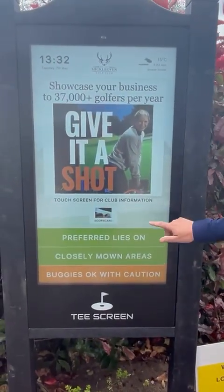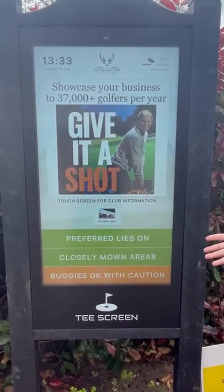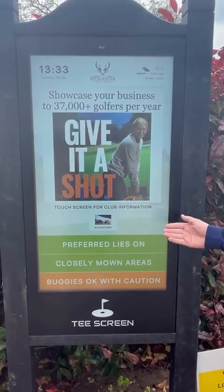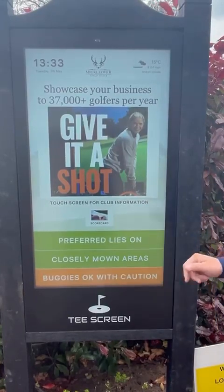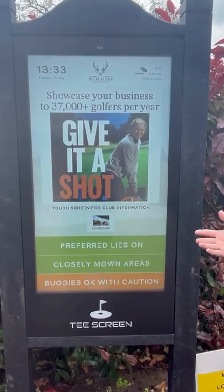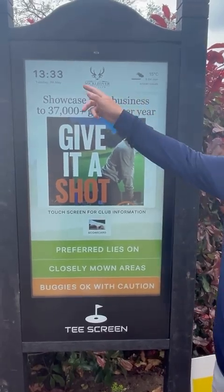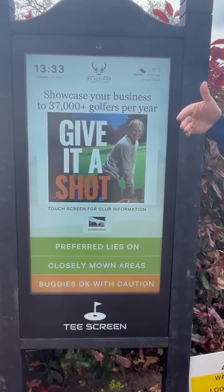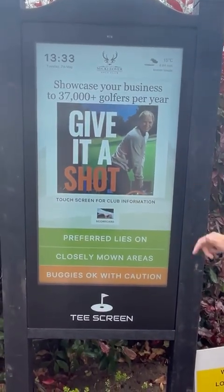So what can we do? So you can see here there's some information about the current conditions that we're experiencing here at Mickleover. So we've got preferred lies on closely mown areas, and we've got some caution with some of the ride-on buggies just due to the recent wet weather conditions and ground conditions. And there's some information at the top with the time, the date, which is helpful if you want to know what time you're teeing off, and of course some weather conditions up here.